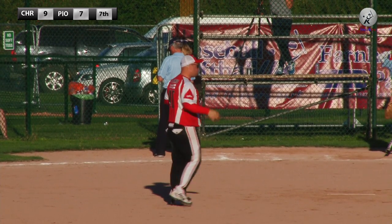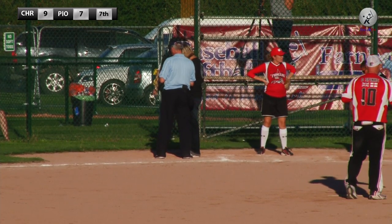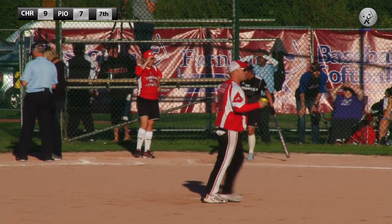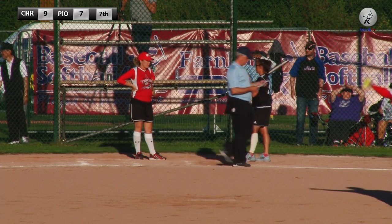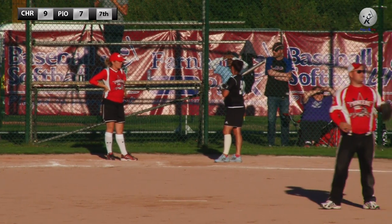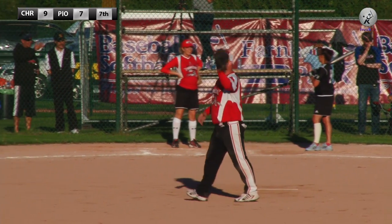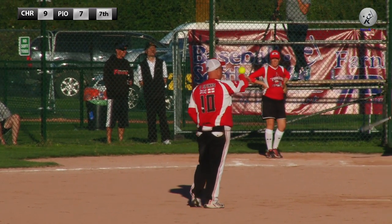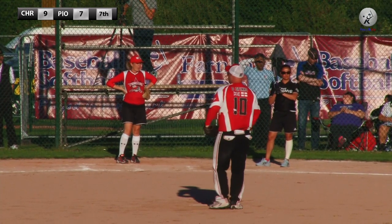So we join the top of the seventh. Pioneers now have new hitter Natalie Bailey now for the Chromies. And what do you know about Natalie? I played fast pitch with Natalie for a long time. She's a South African outfielder, fantastic player. Her husband's one of the coaches of the Chromies team. So it's a very family-based sport here in slow pitch. Everyone knows everyone. That's the thing.